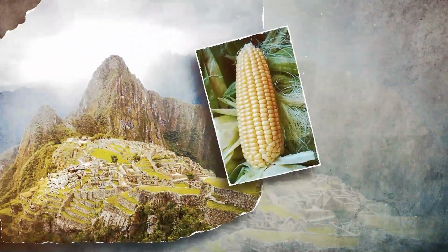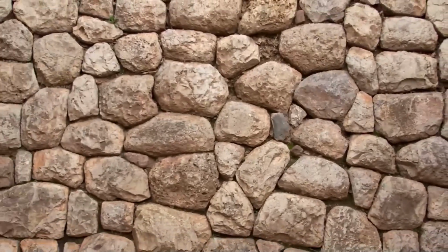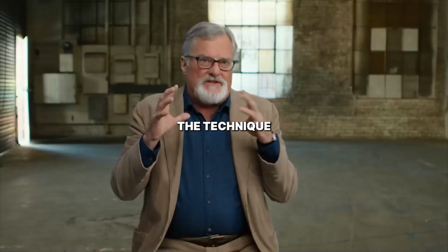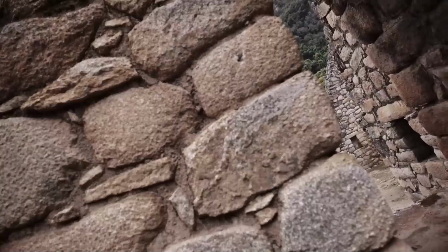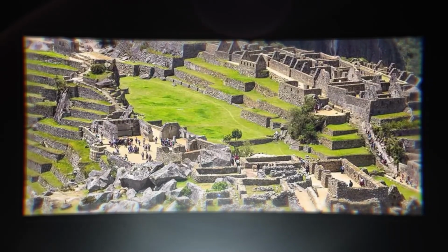The terraces were not just for farming corn, they were designed to move thousands of gallons of water during tropical storms. Even crazier, the stones fit together so tight that you cannot even slide a piece of paper between them. You cannot fit a dollar bill or a razor blade between them. The technique of fitting these blocks together baffles archaeologists and engineers today. This level of work is basically impossible without iron tools or lasers. We are looking at a site that defies every rule of ancient history and engineering hands down.